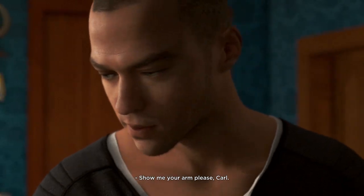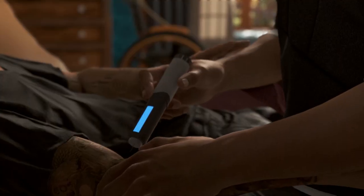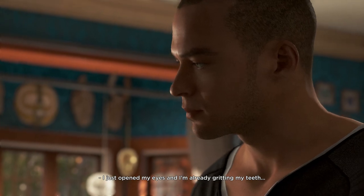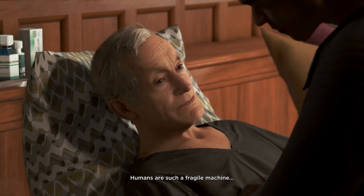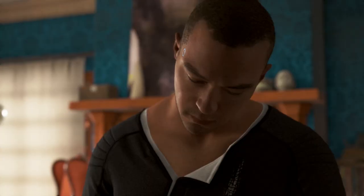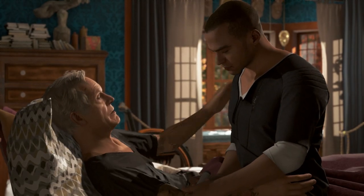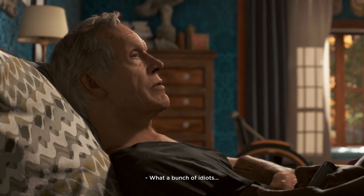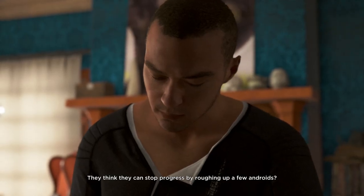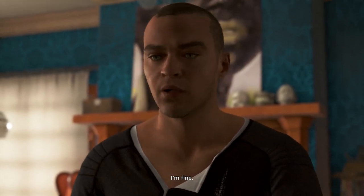Have a special injector system. Your arm, please, Carl? No. Carl? Thank you. I just opened my eyes and I'm already gritting my teeth. Humans are such a fragile machine. They break down so quickly. All this effort to keep them going. Hey, what happened to your clothes? Oh, it's nothing. Just some demonstrators in the street, Carl. What a bunch of idiots. They think they can stop progress by roughing up a few androids. I hope they didn't harm you. Oh, no, no. They just pushed me around, Carl. I'm fine. Okay.